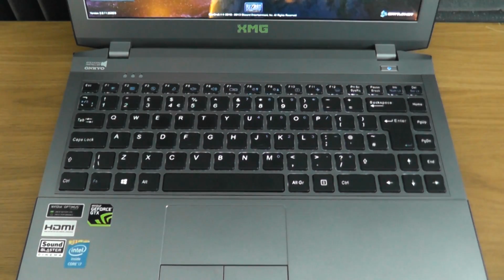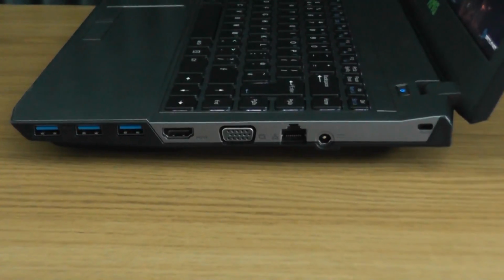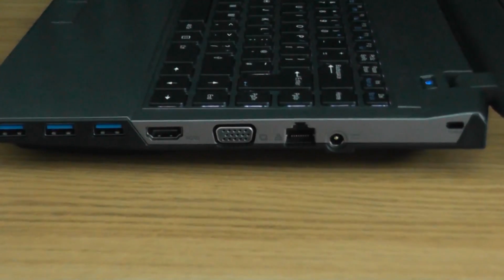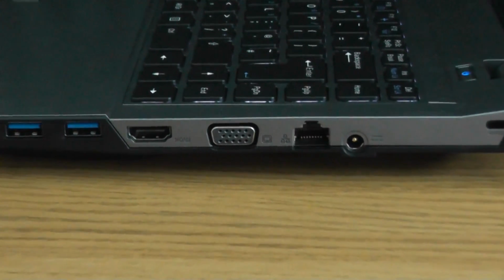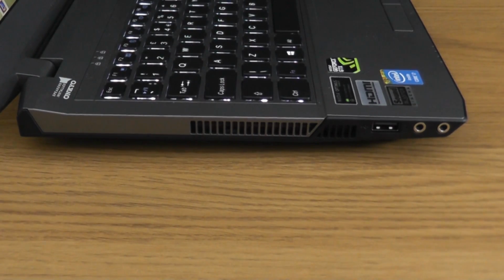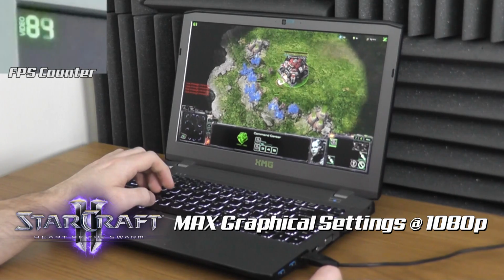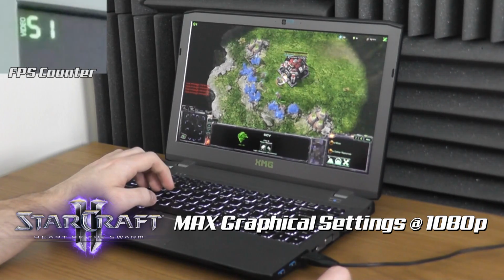So first up, let's take a look at the keyboard. It is backlit, which is great, which means you can game in the dark. I like that. Everybody should like that. We all love that. And apart from that, it's a pretty standard laptop keyboard. There's nothing amazing apart from the fact it glows in the dark. On the right hand side of the case, we have three USB 3 ports, HDMI, VGA out, the Ethernet and the power port. And on the left hand side, we have the vents, a normal USB port, the audio out and the microphone in.